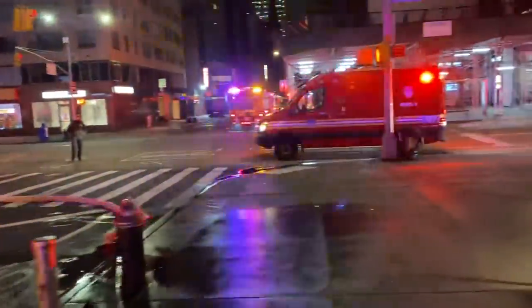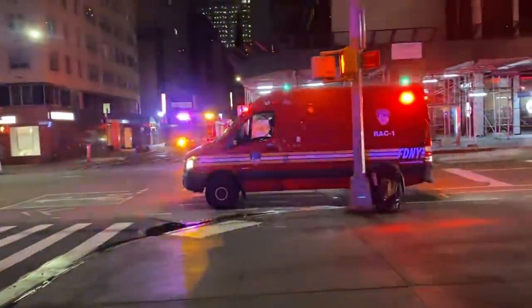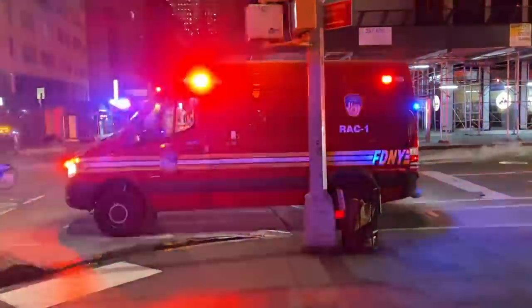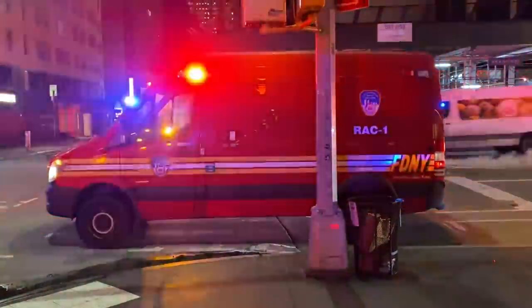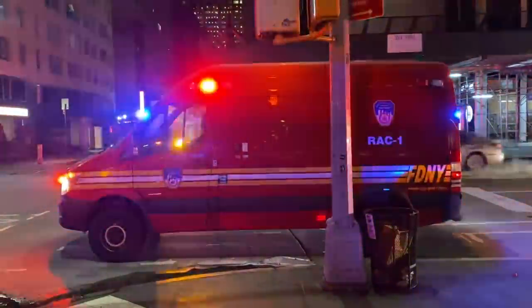And oh wow, guess what? Where the rack at? There the rack at. Rack one. Let me get it right. Earlier I called it rack four at the Central Park fire. This is FDNY rack one. There the rack at. 2 and 2. See you all on the other side.